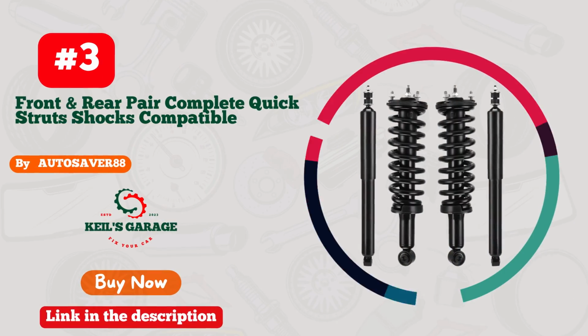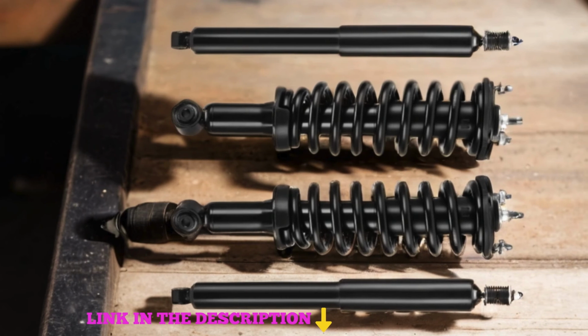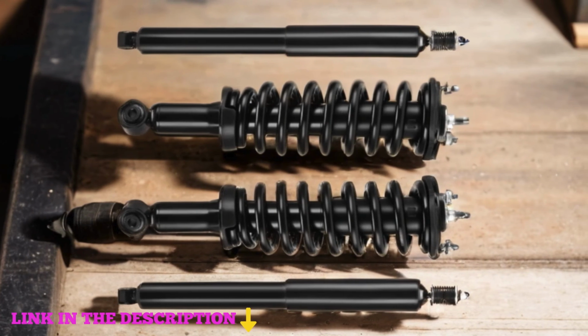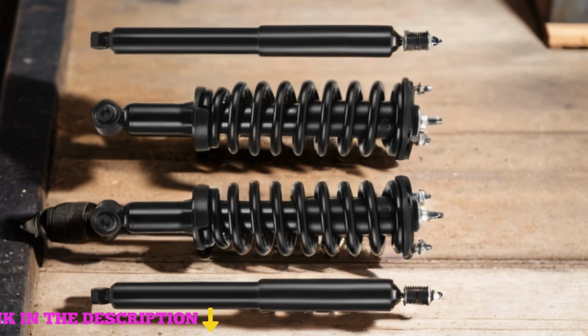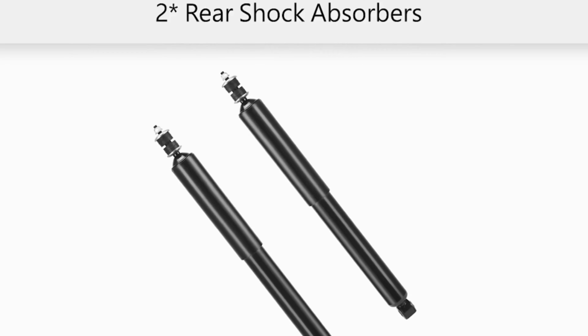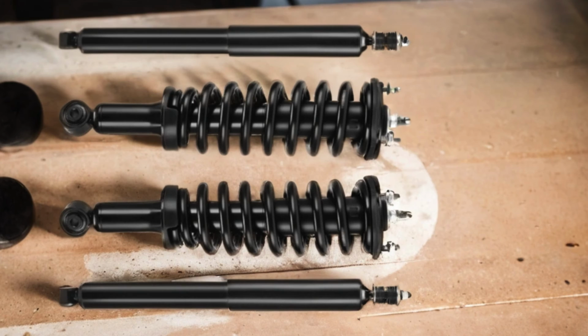Number 3. Autosaver 88's front and rear pair complete quick strut shocks compatible with a range of vehicles. These struts offer seamless installation, making them perfect for DIY enthusiasts. Engineered for durability and performance, they ensure a smooth ride even on rough terrain.